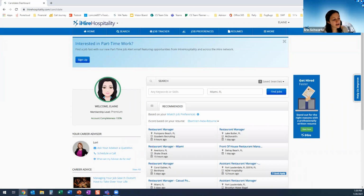Am I able to find out if an employer views my resume or at least receives my application? With the jobs that you apply for that live on the iHire website, you're applying directly from our website to the employer, then yes, you're going to get an email when the employer has opened up your resume or sees that apply.